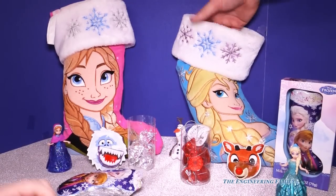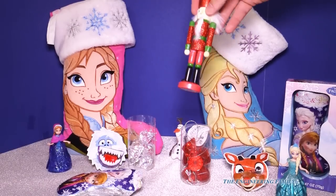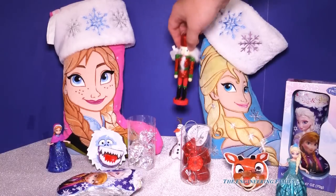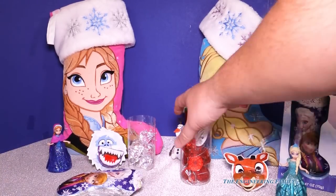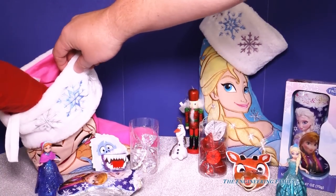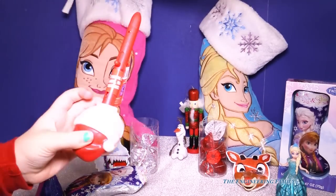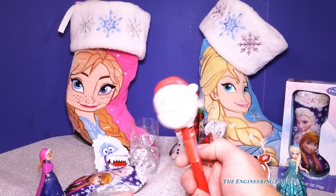All right, let's see what Elsa has now. Are you still eating chocolate crumbs? She's got a nutcracker. Oh, so we're gonna put him right behind Olaf. All right. What do we have in Anna's stocking? Oh, it's empty. Oh, no, it's not. Oh, look, it's this pen. What? It's Santa Claus.